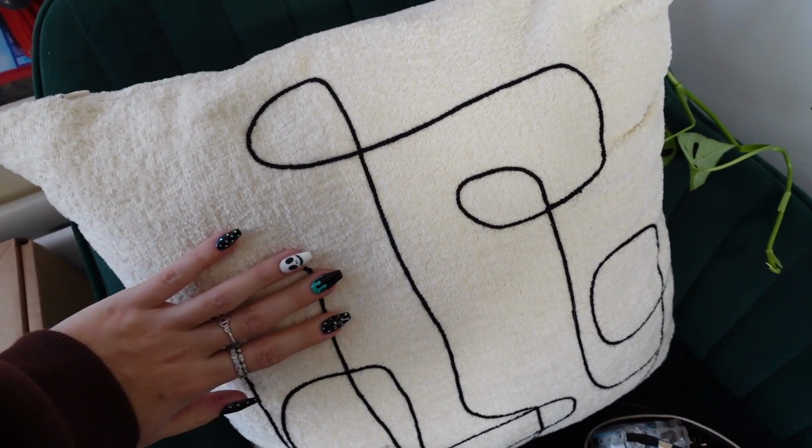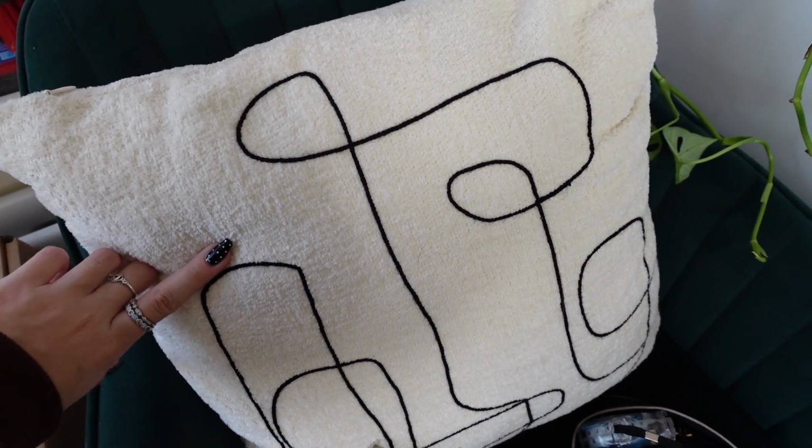These cushions were from Homebase actually. They were buy one get one free and I really like them. And I'm just gonna sit here where I talk to you. I don't know why the dustpan and brush is just on here.